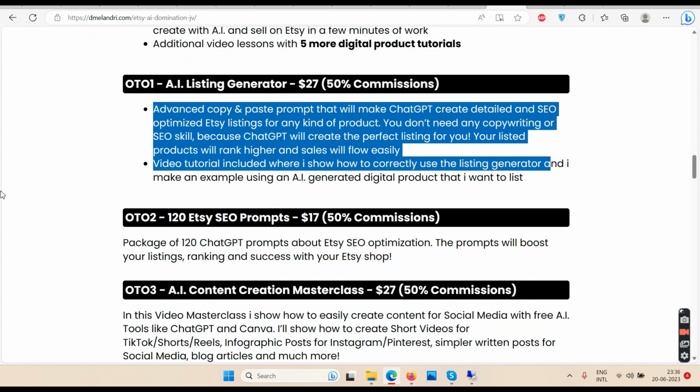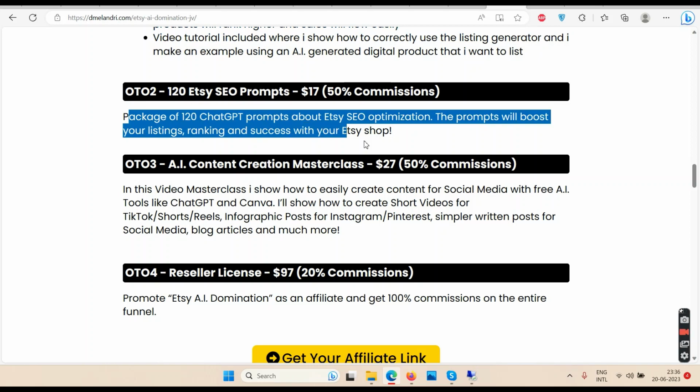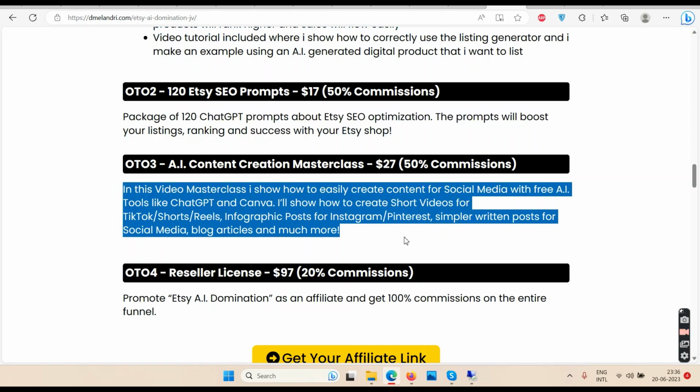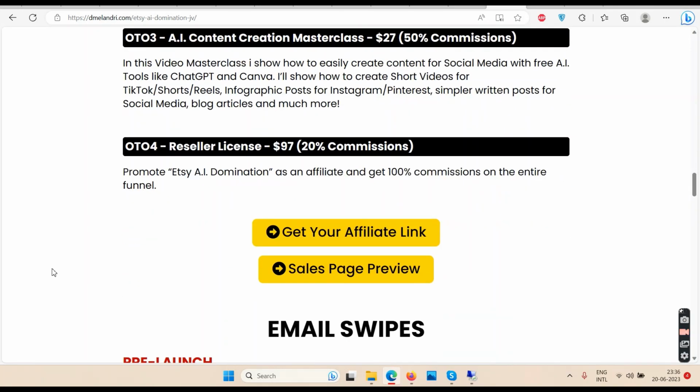Then we have OTO2, which is 120 Etsy SEO prompts. So this is for ChatGPT, okay. And then OTO3 is the AI content creation masterclass, this and that, okay. So this will cost you $27. Not very costly upgrades. They are all, I guess, affordable. The OTO4 is the reseller license. Now in the beginning you don't really have to worry about reseller, but it's entirely up to you, okay.